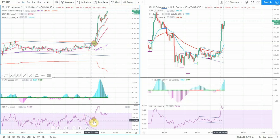And once we broke above the RSI trend line here, we can see that there was no looking back in terms of the RSI. It just went straight higher.